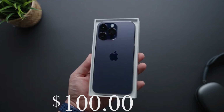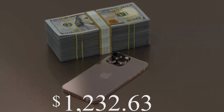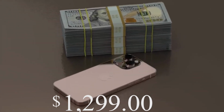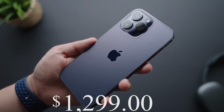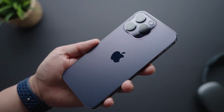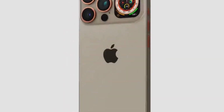We anticipate that the iPhone 15 Ultra will be priced at least $100 more than the iPhone 14 Pro Max did at launch, putting it in the $1,199 to $1,299 range. Now, the iPhone 14 Pro Max is old news despite how great it is. But the iPhone 15 Ultra is promising something better.